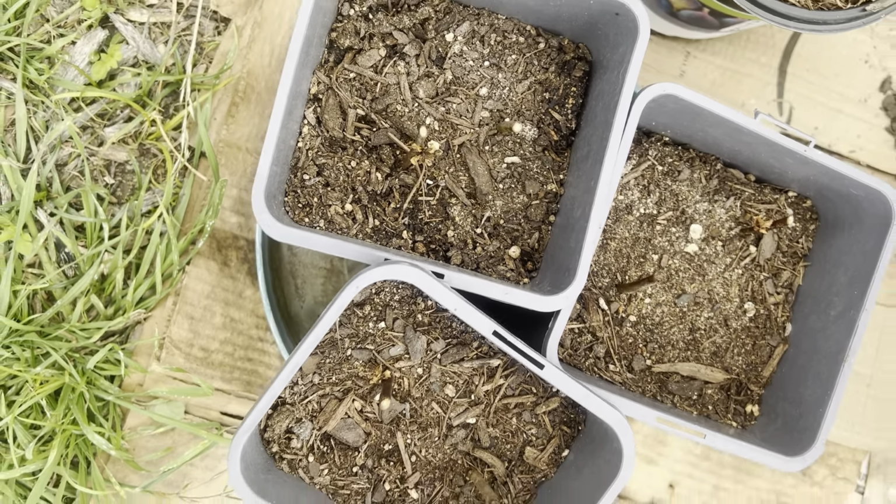And then we have a methley plum right here. No, it's just a stick, but it has some leaves. Okay, let's go down here. Yes, here's the methley plum. It was just a stick when I bought it. It was a bare root stick. But as you can see, it is growing leaves. It's waking up.